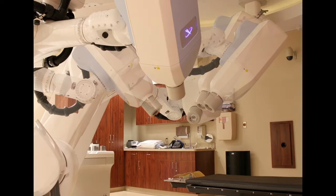And since the LINAC on the CyberKnife is mounted to a robot instead of a wall, I can use all 6 of its rotating hinges to create a pattern which eventually forms about 150 beams to deliver the prescribed radiation dose. And this is the amazing part. All of those 150 beams are delivered with the accuracy of 1 millimeter.